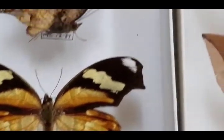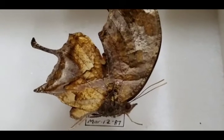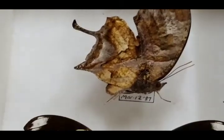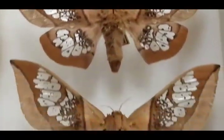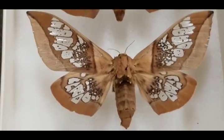And then when he closes his wings, look at this amazing Anea butterfly. Just phenomenal. The modeling, the colors. Awesome camouflage. Awesome camouflage. And look at these moths. These are phenomenal. Coming out of Brazil.